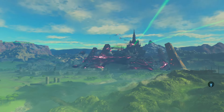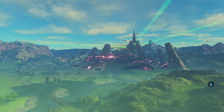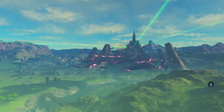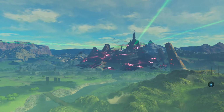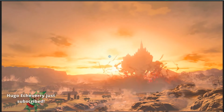No, you can't see it. You really can't. This area over here on the right-hand side isn't in the trailer, which is where the Great Deku Tree is. Off to the right a little bit more is where the Great Deku Tree is. And you just can't see it in the trailer. Kind of sucks. I wish you could.